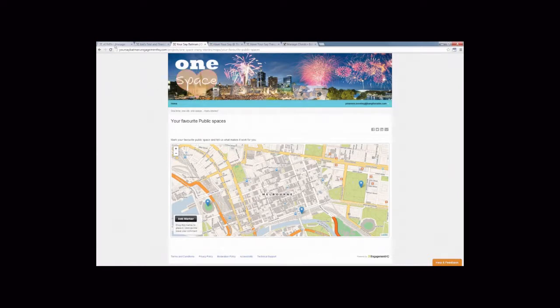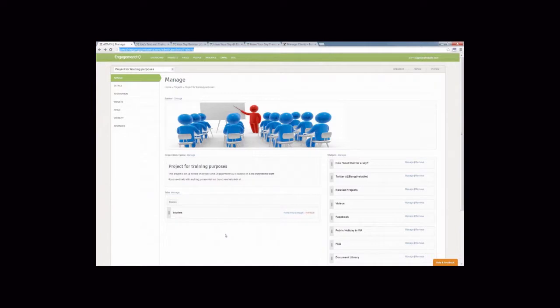We go into one of our project training sites. So in order to enable the map, as with any other tool, I would first have to select the project where the map should actually be shown. In this case, this is the project that's already selected. As you know, I click on Tools to see which of my tools are enabled. At the moment, that's only Stories, which we'll talk about in a second.